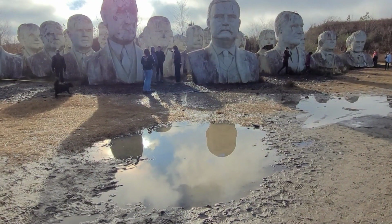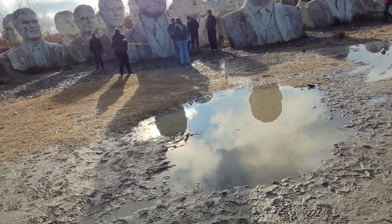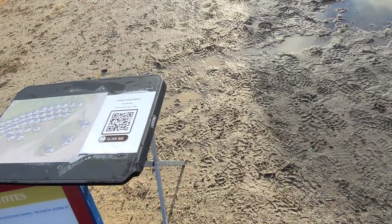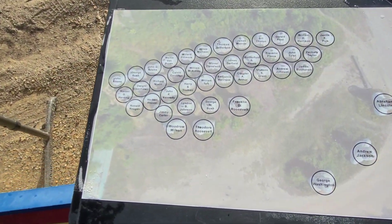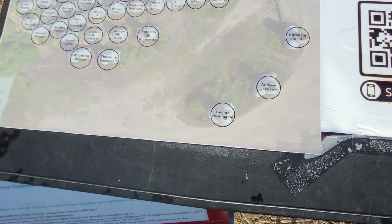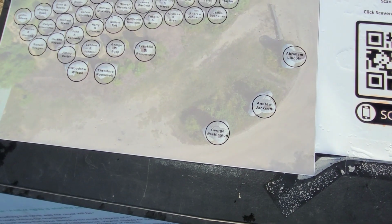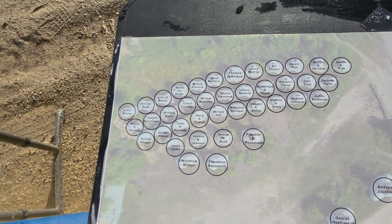There you go. What about that guy with the mustache? Like the curly mustache. And as we come over, I'll show you a little map of what you're looking at here. And that's what you're looking at. So that's Andrew Jackson over there. We got George Washington, Andrew Jackson, Abraham. So yeah, there's a little map of what we're looking at.